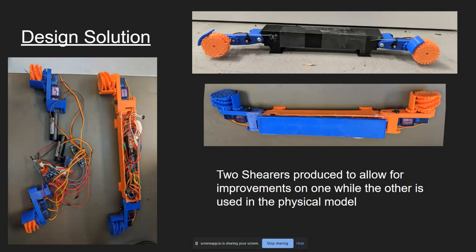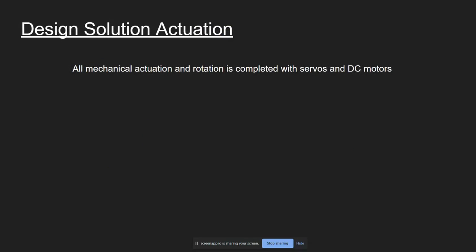This is the final product. There are 2 produced to allow for improvements on one, while the other is used for testing. On the left, you can see a bare circuit attached to the arm assemblies compared with a fully assembled shearer. The actuation is all completed with servos and DC motors.